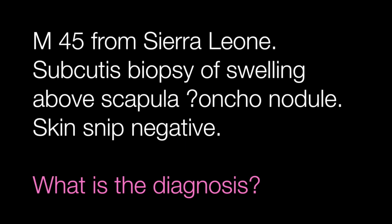Case number two is a male of 45 from Sierra Leone, and he had a swelling above the scapula. It was thought it might be an oncho nodule, and the snip skin biopsy was negative. This is a subcutaneous biopsy. What is the diagnosis?